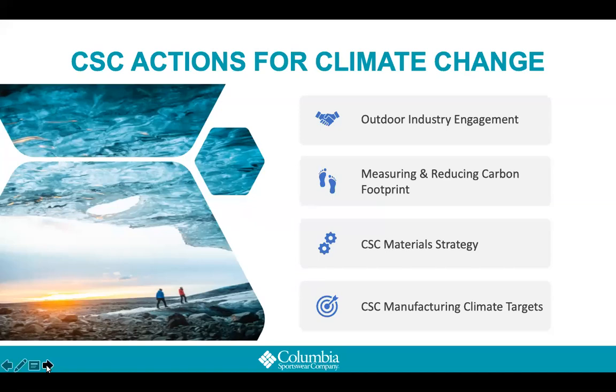So that's why we joined the Climate Action Corps through OIA. We partnered with Patagonia on challenging the rollback of the US Clean Power Plan and signed the Arctic Shipping Corporate Pledge. And with measuring and reducing our corporate footprint, we're really in alignment with the Paris Climate Agreement guidance, and we've taken that into consideration as we've rolled out these requirements to our factories.